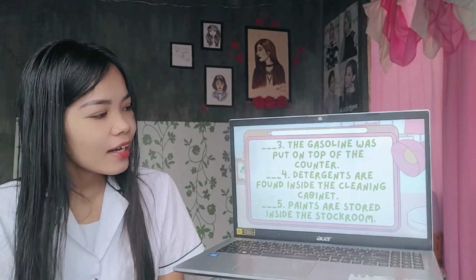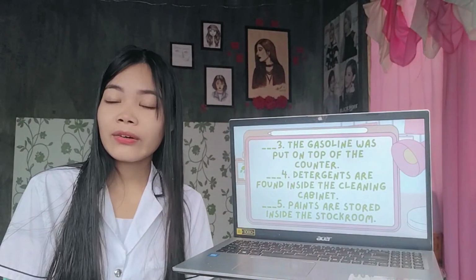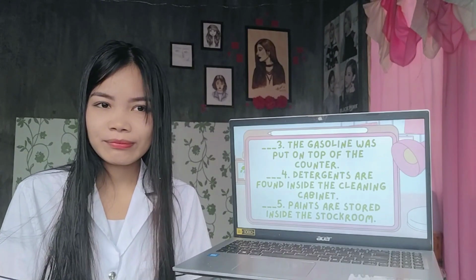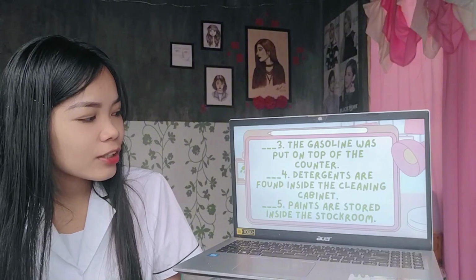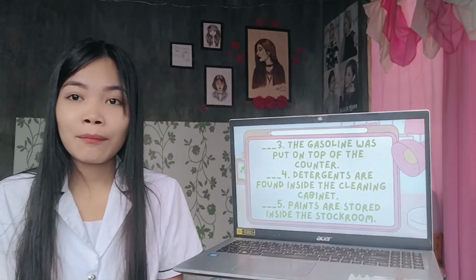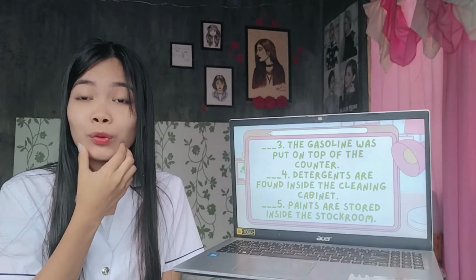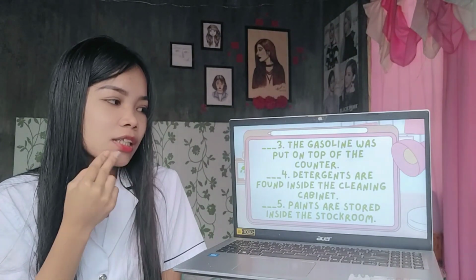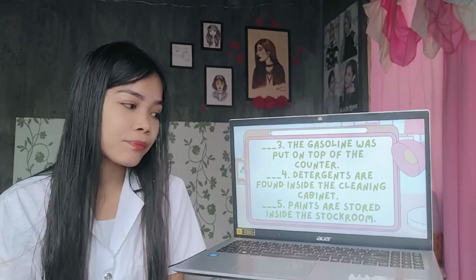So the fourth one, who wants to answer? Yes, okay. Detergents are found inside the cleaning cabinet. Is it check or cross? Check. Yes, you can store your detergents inside the cleaning cabinet because the cabinet is labeled as cleaning, so you put your detergents there.